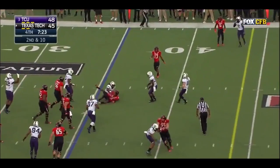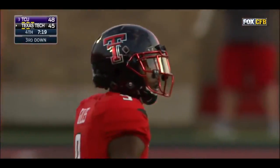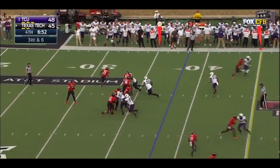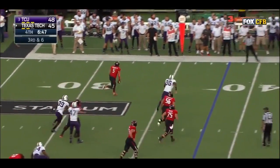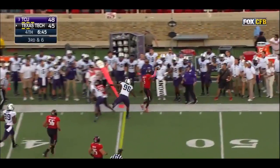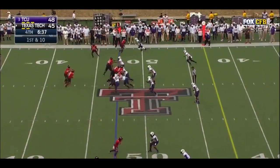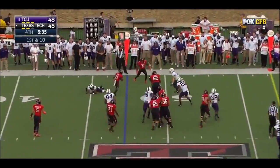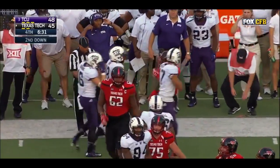Underneath they go. That's Giles, quickly eliminated by Denzel Johnson. On 3rd and 6, well protected again. Coverage is solid. He tries to take off, turns the corner, to allow his quarterback to get the first down. Jakeem Grant steps out of a tackle and is tripped up by Michael Downey.